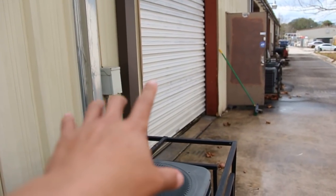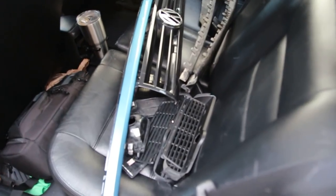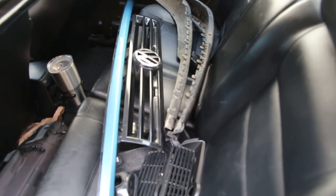All right, door just went down. I'm gonna put Miley up in the front. We don't risk any overspray getting on her or messing anything else up. Just the back seat full of OEM Vento pieces.